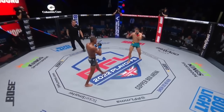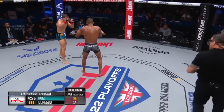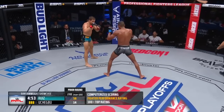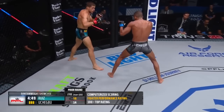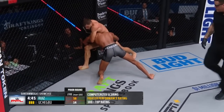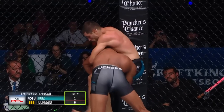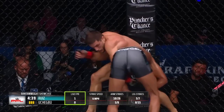Mark Goddard gets us started for round number 3. Touch of the gloves. Ruiz in that southpaw stance again. This is a showcase bout in the Bantamweight division. Ooh, flying knee attempt there for Uchegbu, who uses that to close distance. Kimura grip, though, at least temporarily there for Ruiz.